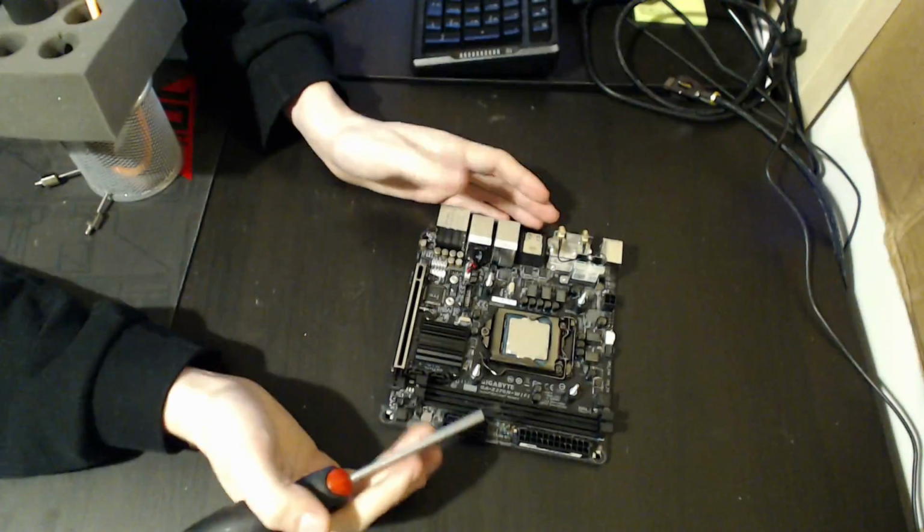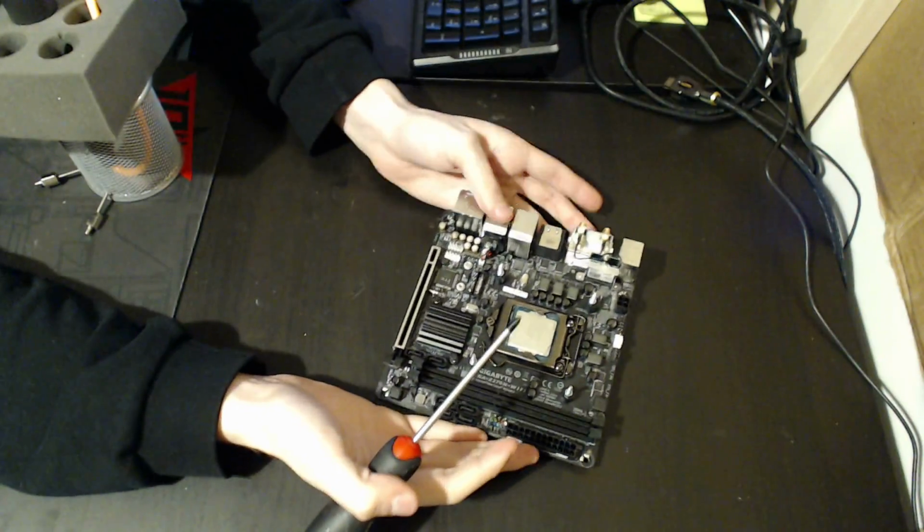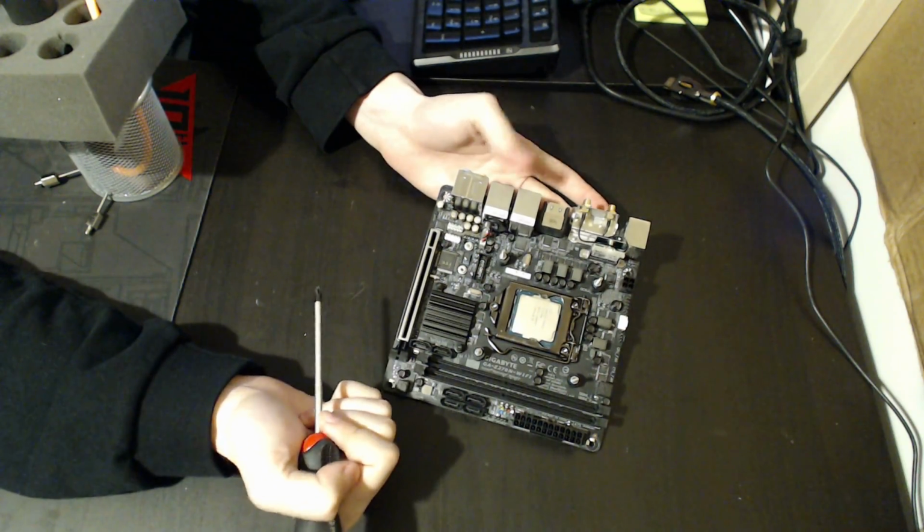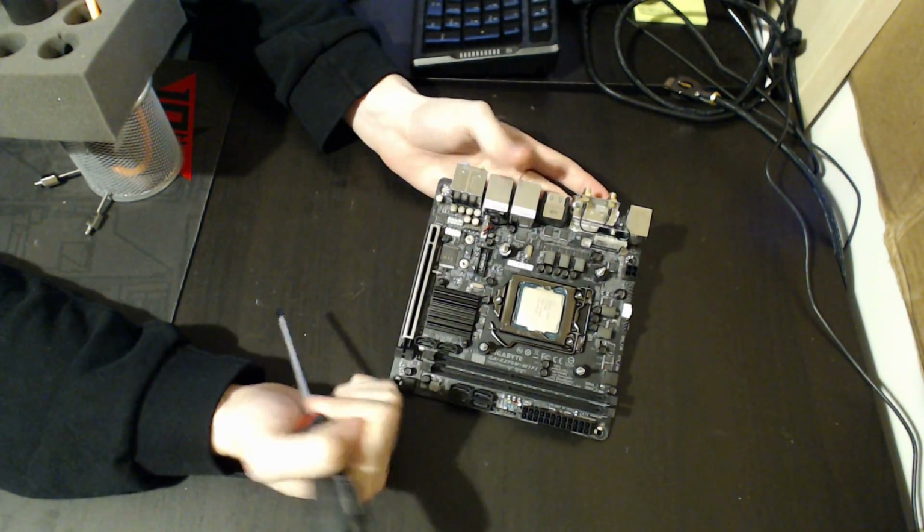Hi guys, Buildzoid here, and today we're going to be taking a look at my very small and adorable weapon of choice for the Gigabyte March OC Madness competition.